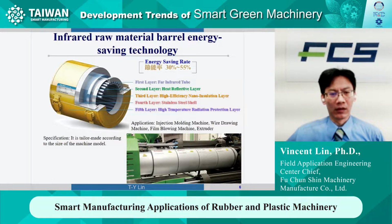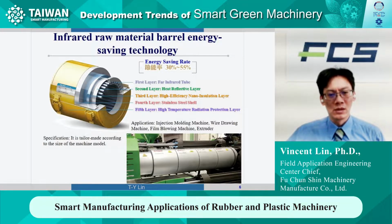The energy-saving technology of the infrared barrel combines far infrared lamps, a heat reflection layer, a nano insulation layer, stainless steel shells, and a high-temperature heat-proof radiation layer. Through the infrared insulation layer, the heat source is prevented from dissipating, and the overall energy saving effect can reach 30 to 55%. At present, the application of such technology is mainly injection molding machines, wire drawing machines, film blowing machines, and extruders. So this technology is available.